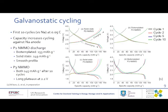So we tested the batches. This is the first 10 cycles at 0.05C versus sodium metal. The first thing to note is that these three cells all slowly increase in capacity as the cycling goes on, which is likely to be a result of cycling against a sodium metal anode. So we have an infinite well of sodium on the other side of the cell. So after a while, you're just going to end up with more sodium being transferred back and forth as you cycle. The second thing to note is that this biotemplated P2 is only partially discharged because the cycling regime cuts off. I think it was time limited and cut off. So there's actually some more capacity that we could get out of it. But I'm not able to show you that right now.